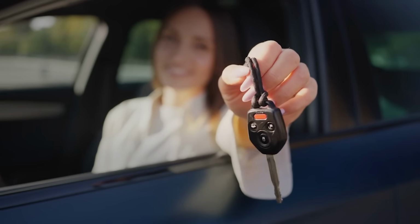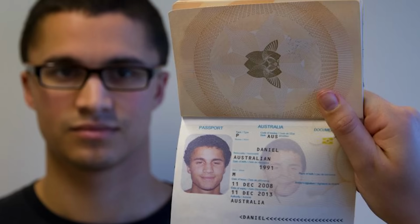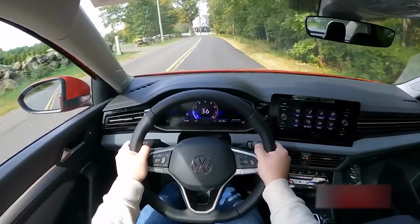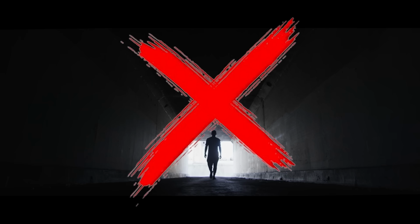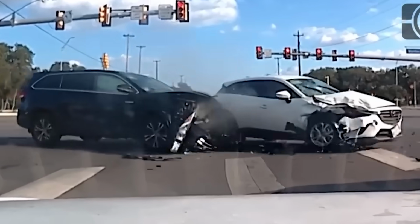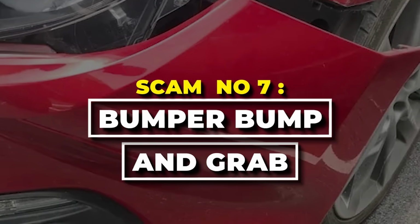Here's how to stop it. Never hand over keys unless you've verified ID and insurance. Don't be afraid to take pictures. Always ride along, or have a buddy follow in another car. Meet in public spots with cameras, not back alleys or quiet streets. And if they can't charm their way into your ride, they might just crash into you and take it by force. Yup, that's next. Scam number 7, bumper bump and grab.